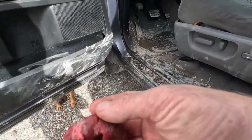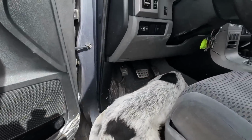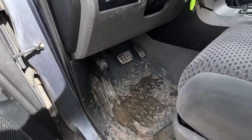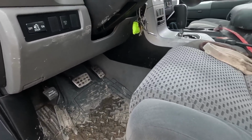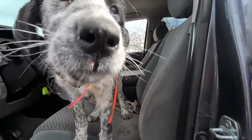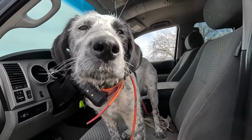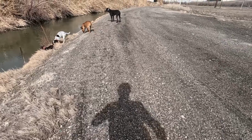Okay, so this is how I've been teaching Tag to get up. Tag! I just throw a chunk of meat up there and she gets a piece of food. Eventually we'll start pairing it with her jumping up on her own, but for now I just toss a piece of meat up there to lure her into jumping up. By the way, this jumping up in the truck is a brand new behavior I just started this morning.